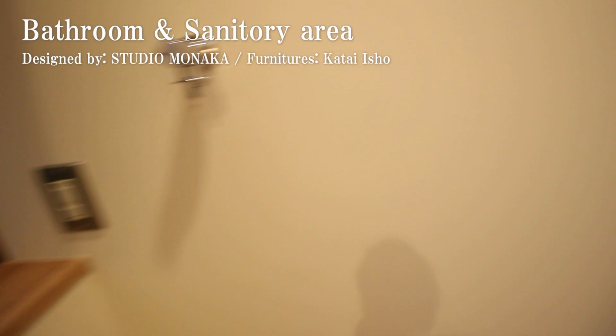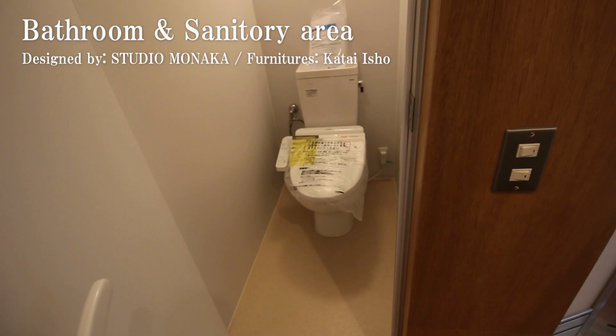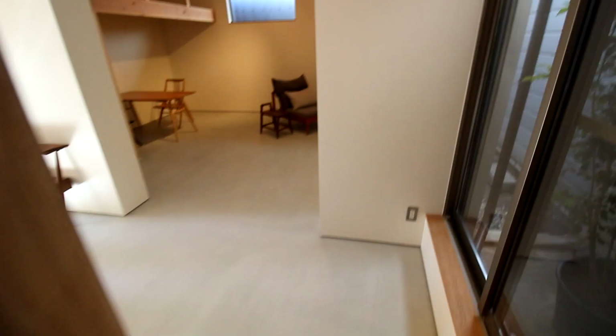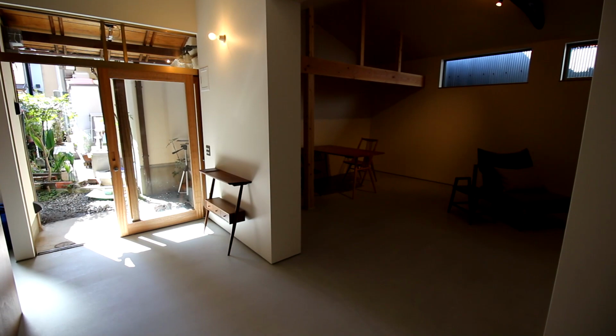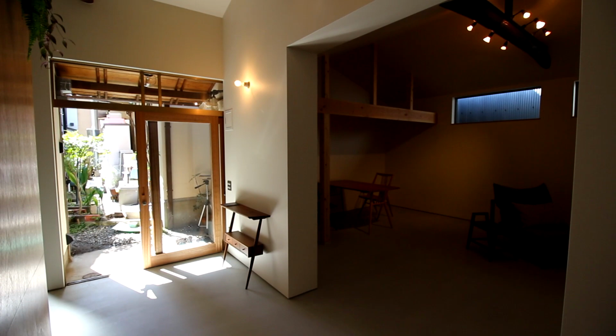And lastly, just the typical scene of the toilet. I think nothing special here, but as long as it's not a squatting toilet, I think you'll be able to live here comfortably. Okay, and personally, I really like this grand open space, a living room space that combines the hall and the entrance all together. So even if it's going to be cold in the winter, because my feet are freezing now, I think it's still going to make a great working space or workshop.